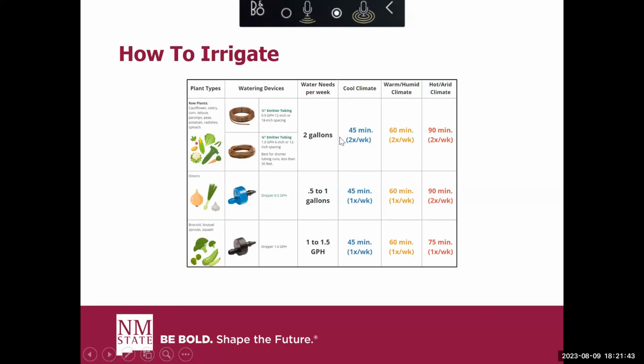What that would mean is you don't want to give them all 2 gallons at once. You really want to separate that out, especially in hot, arid climates. I mean, look at how much this is. This is 90 minutes, 2 times a week. That's a lot of water. You have to remember that drip irrigation is not putting on a ton of water at once. So it may seem like, wow, that's a long time, but you're really not using that much water. Right at 90 minutes, 2 times a week, you can probably get about 2 gallons.